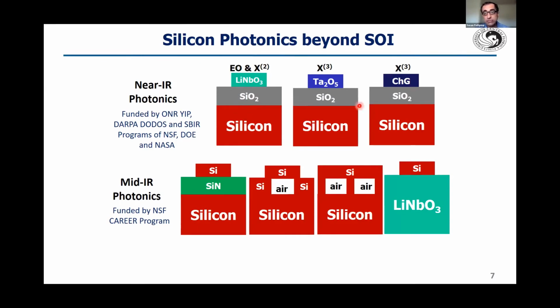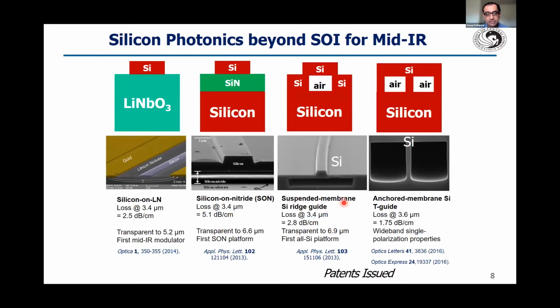Here, the idea is to still use silicon dioxide as the bottom cladding layer for waveguides, but you replace the top material, silicon, with another material. And I'm going to focus more on lithium niobate. For mid-infrared applications, we've been working on a platform to eliminate this silicon dioxide layer completely, going all the way to air-clad suspended membrane structures. Here are just some SEM images and references of some of the work we've done in this mid-infrared wavelength regime.